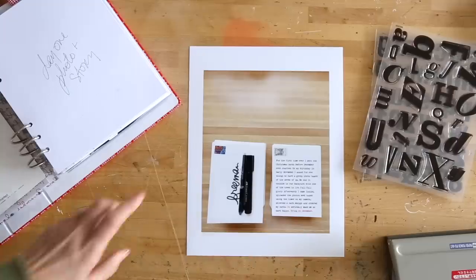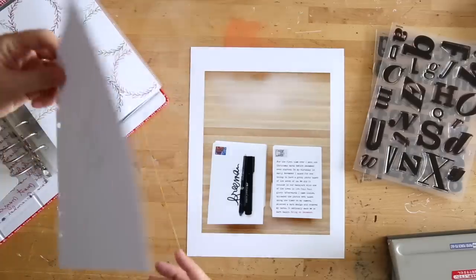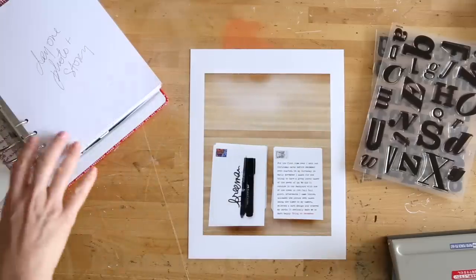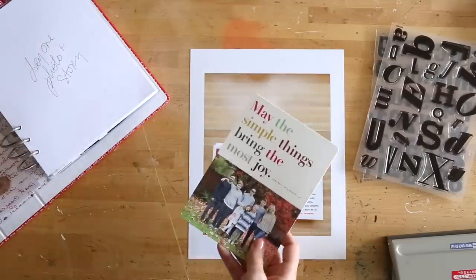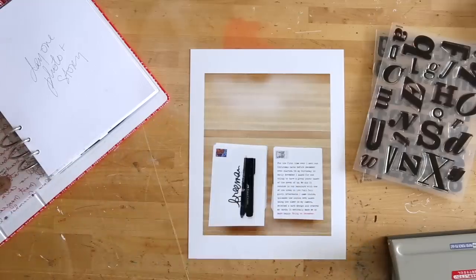What you'll see here is this is the size of the page protectors. And I actually have just a piece of cardstock that I had already put in here. It's basically the size of the page protectors because I want it to be a full page story. And then I'm also going to include our actual card, what the card ended up looking like, and a little story about that as well.